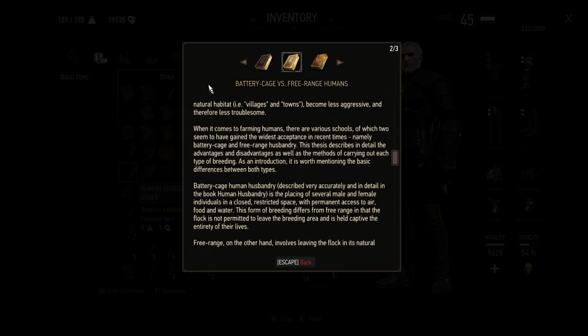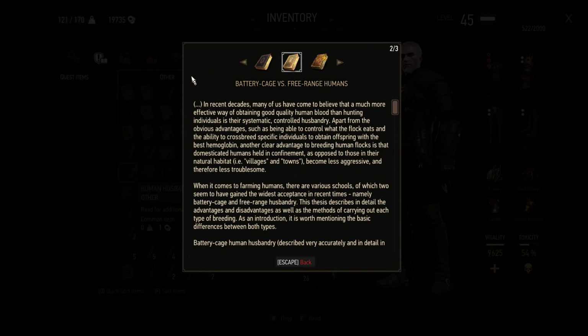The next one, battery cage versus free-range humans. In recent decades, many of us have come to believe that a much more effective way of obtaining good quality human blood than hunting individuals is their systematic, controlled husbandry. Apart from the obvious advantages, such as being able to control what the flock eats and the ability to crossbreed specific individuals to obtain offspring with the best hemoglobin, another clear advantage to breeding human flocks is that domesticated humans held in confinement, as opposed to those in their natural habitat, i.e. villages and towns, become less aggressive and therefore less troublesome.